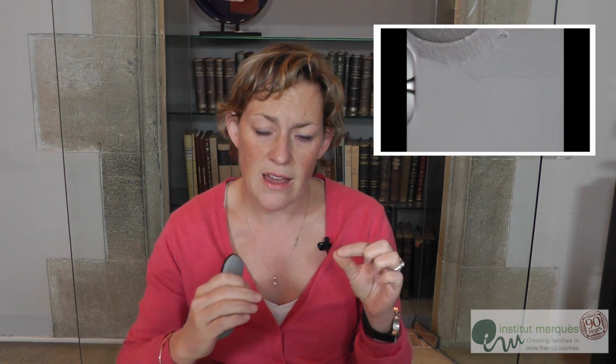So what you're seeing on the image now is ICSI that I mentioned earlier, and I'm sure you're familiar with it. It's essentially where we take the egg. You can see there's a holder on the left, the circle in the middle is the egg, and you can see coming from the right is a little needle, and in that is a sperm. And that little sperm is being pushed into the egg, and we are sort of forcing fertilization.